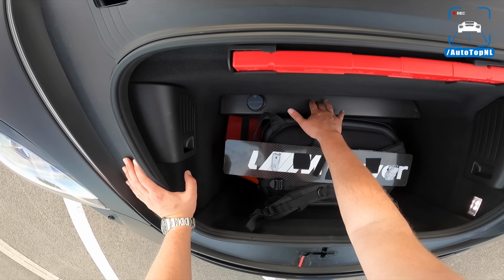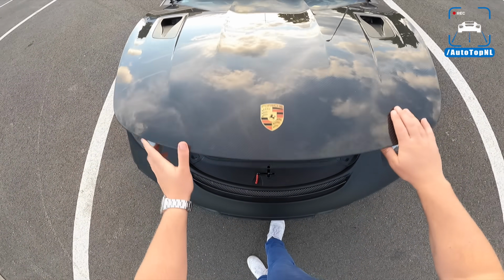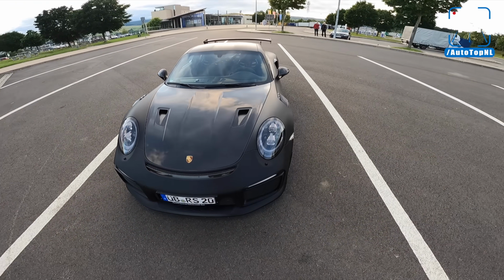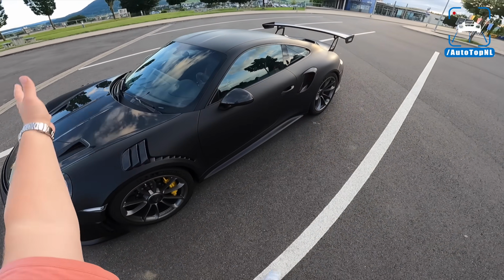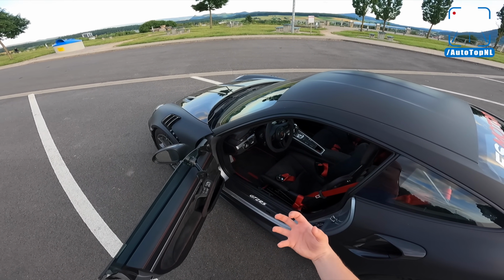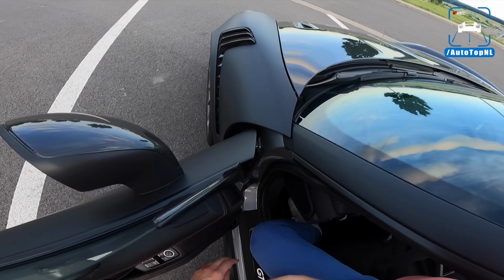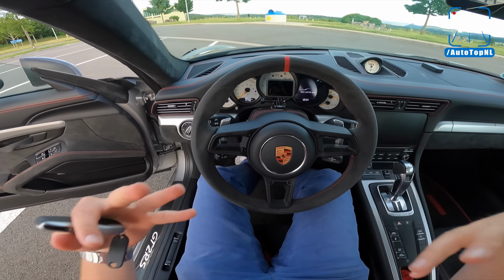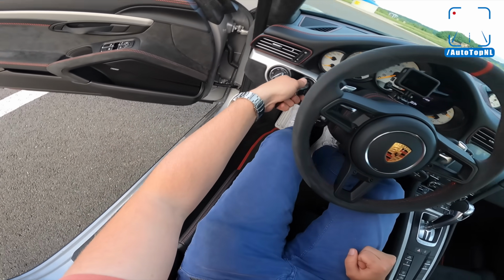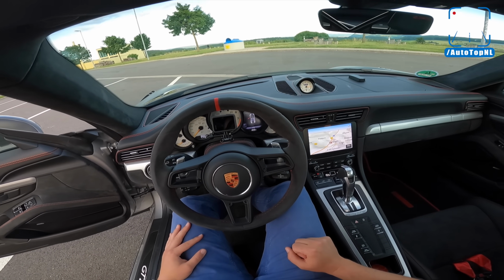Now, why is there a water tank in here? Let me tell you. The intercoolers of the GT2 RS are spray water cooled. So this thing will do 340 as stock, but it runs hot. It's a turbo engine. It has an intercooler. It has to cool that charged air, and if it gets too hot, water sprays in front of the intercooler, and that way the intercooler sucks in the cooled air and gives max performance. Which is why this thing will do high-speed runs for as long as you want.